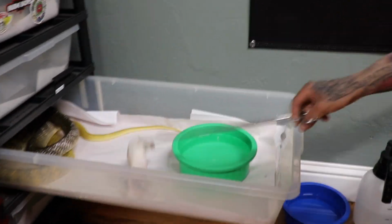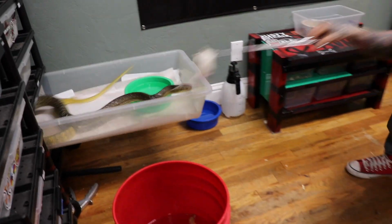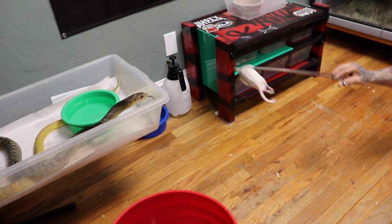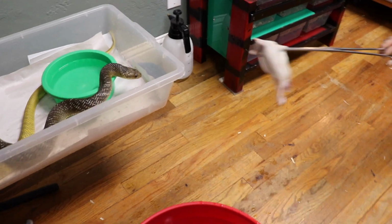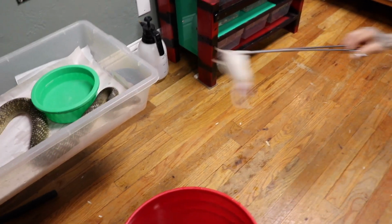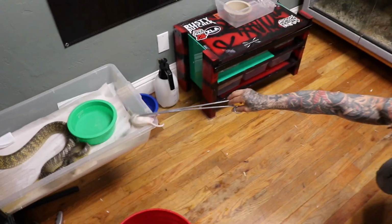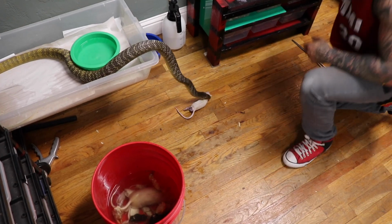Come on, Yellow Wolf. Show him what you got, Yellow Wolf. You want to come out? Charles wants to come out. Alright, fuck it, you stay in there.